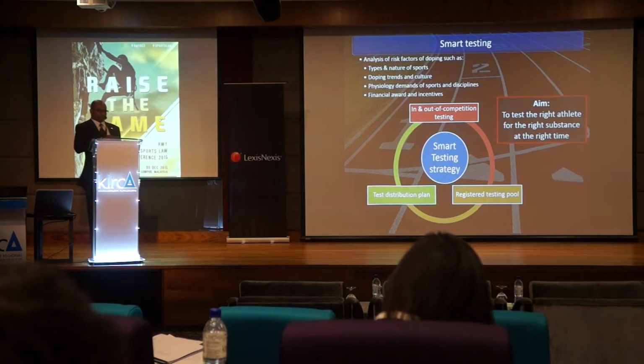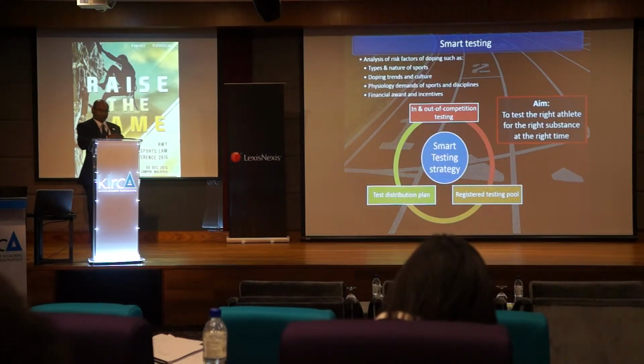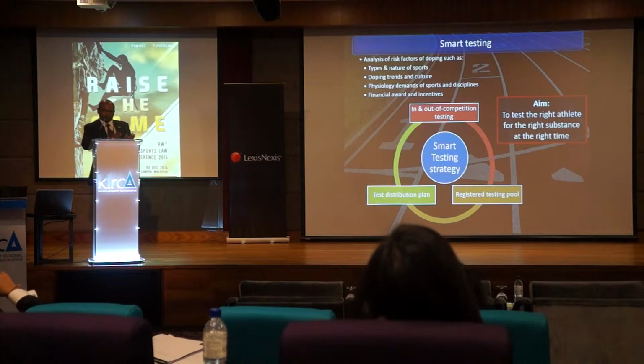So the aim of this smart testing is to test the right athlete for the right substance at the right time. This is because it's pointless for me to do a steroid test for a golfer or chess player. Okay? That's why, as I mentioned earlier, for cycling and marathon runners, we do the EPO test. For bodybuilding, the standard test, but more on the steroidal profile.